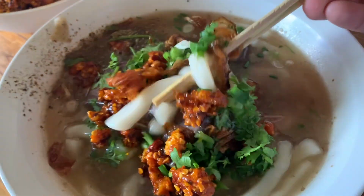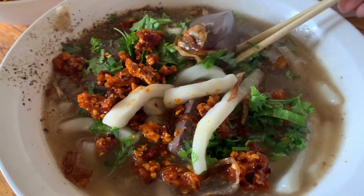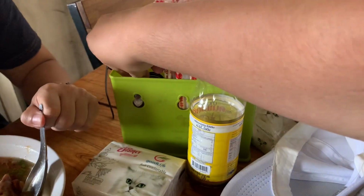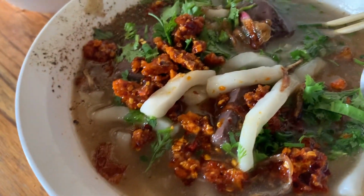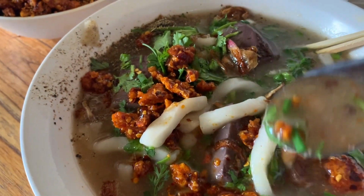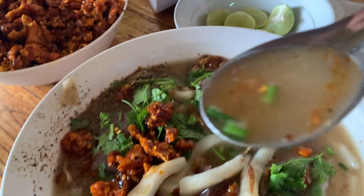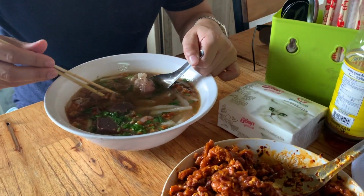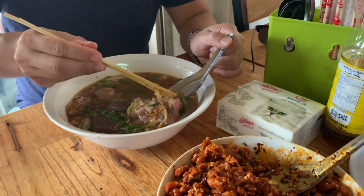So let's take a look at this. Look at that, look how big the noodles are. That blood pudding. Thick, starchy type of noodle. Imagine boiling cornstarch down. Oh wow, this is pork knuckle. The meat is really good.